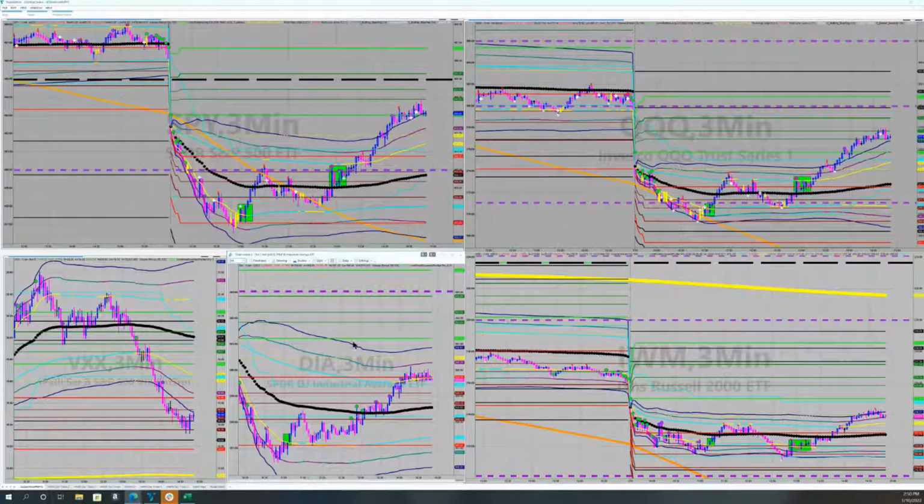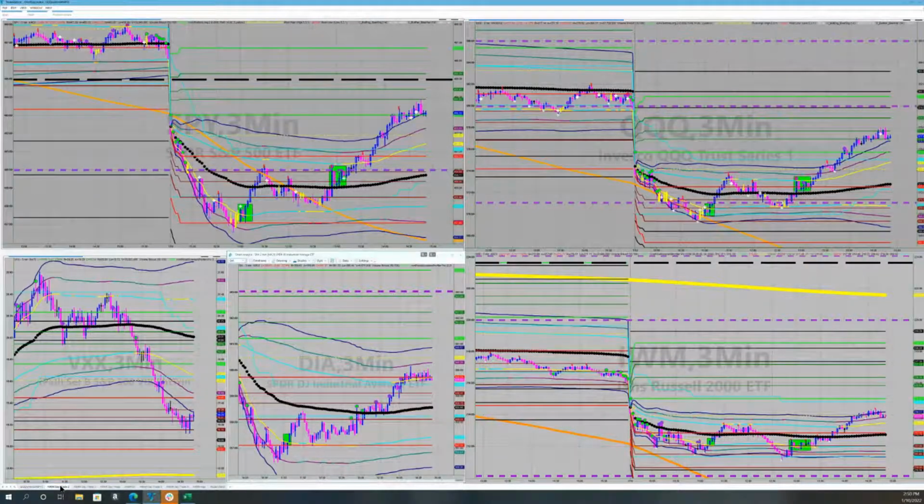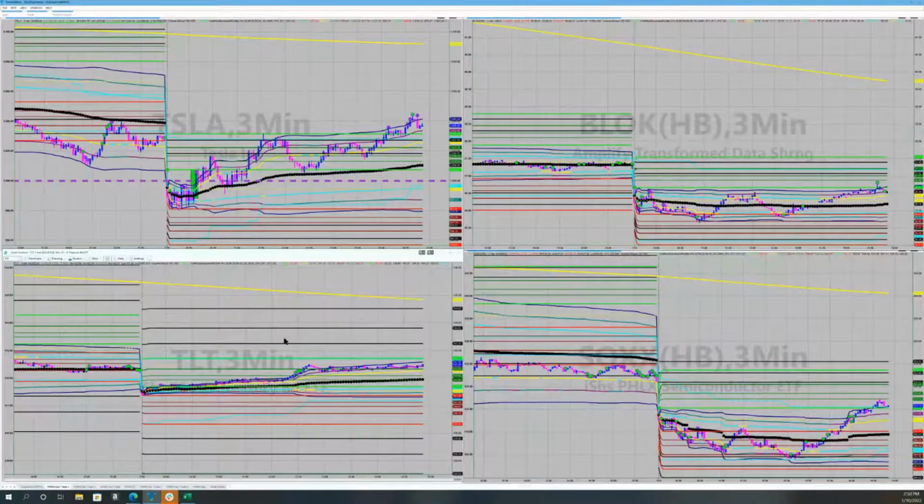Let me start first by telling you that this is our lead indicator screen. We watch Tesla, we watch the blockchain, cryptocurrency stocks, the semiconductors, and treasuries, okay?